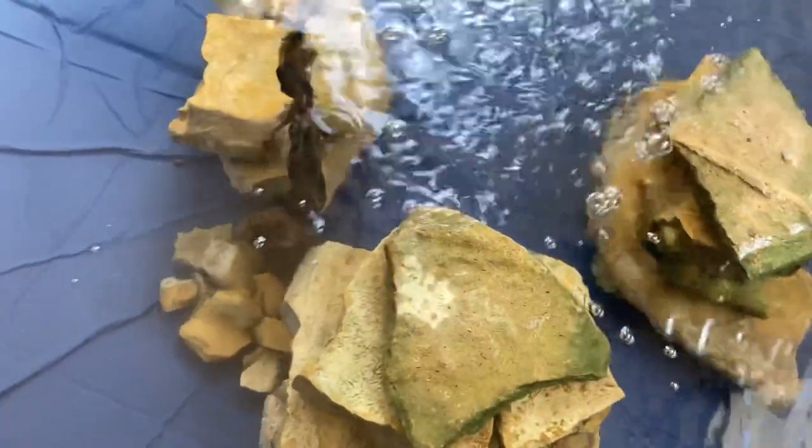You can see the little shrimp right there. They're all kind of just swimming around. Let's see if I can find the little cherry barbs. They're probably just hiding under the rocks, but they'll probably come out later. Oh, there they are. There's the little barbs and the shrimp right next to them.